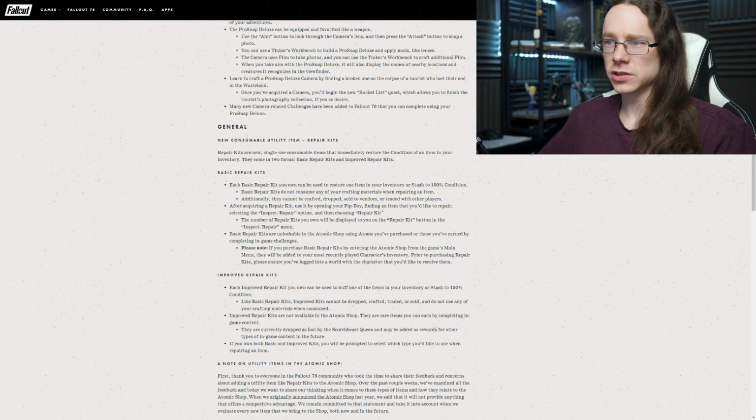Many new camera-related challenges have been added to Fallout 76 that you can complete using your ProSnap Deluxe. So, normally with things like this, or certainly recently, Bethesda have been telling us where we can go to start the quest. So, they've given us either a poster in the Atomic Shop or go to a train station and find one there, that sort of thing. They haven't done that this time, which is interesting. My guess is that you'll be able to find a number of tourist bodies that will start it, much like if you've done the Mistress of Mystery questline.